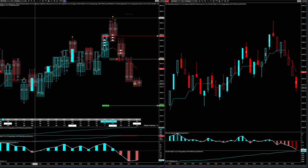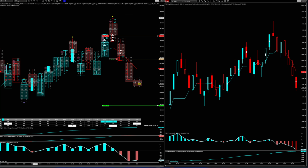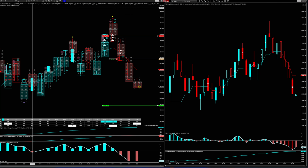Now, in the first play, you can see that we had 776 and 753 positive delta show up. I waited for negative delta to come into the markets, and once I saw the negative delta come in with the value area gap down and the EMA slope turning red, I entered on the candle close, which you can see is right around where my entry is. I take it for 8 points with a stop loss of 4 points.